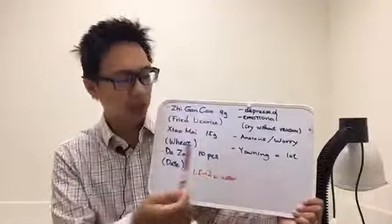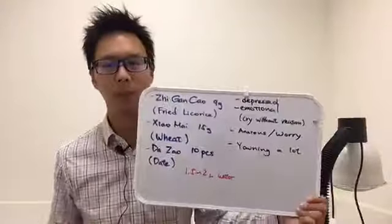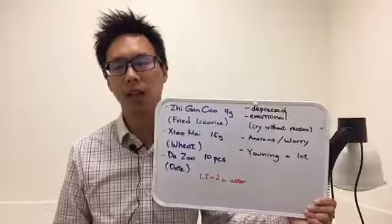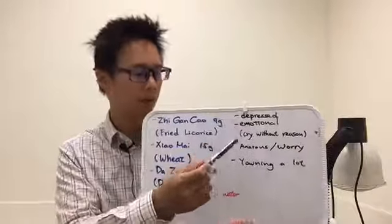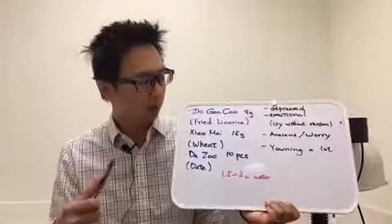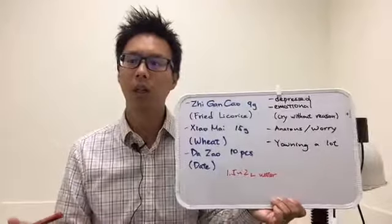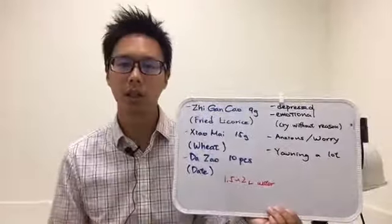And the fourth indication can be yawning a lot. It's very interesting that this formula will indicate all these, especially yawning a lot. I guess that's because their body may be lacking oxygen as well. Maybe that's why. So if you have one or two of the indications, this formula will probably be right for you. Even if you have just one, you can try this formula for a couple of days. See if it helps. Within a couple of days, if you find that your mood is better, then you can keep drinking it. If it doesn't help you at all, then you don't have to continue. So that's basically how it works.